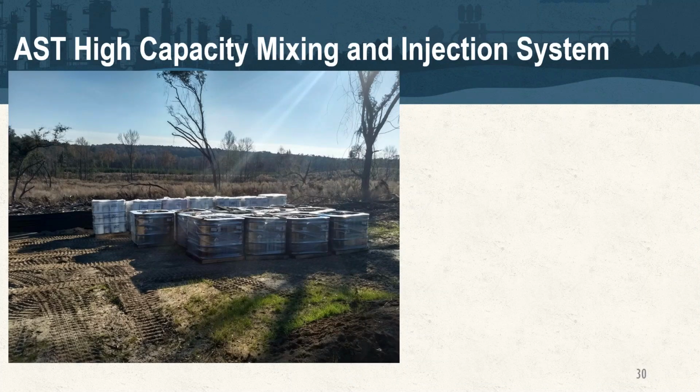So these are some photographs. This first photo you're looking at is the Boss 100. It comes in 55-gallon drums. Mike showed you a picture of that. It's under a nitrogen blanket, so the iron doesn't react with the air. You're looking at probably about 10,000 pounds there. And then you're also looking at bentonite pellets. We use several thousand buckets of bentonite pellets for the project.